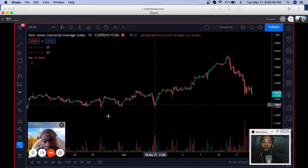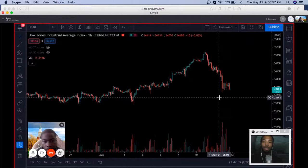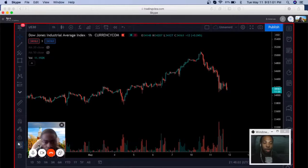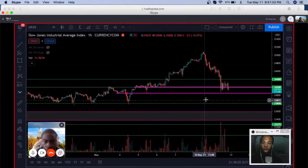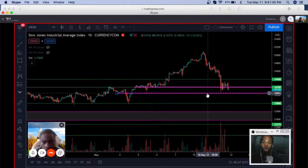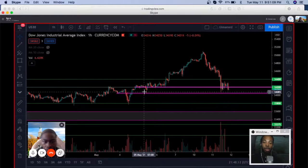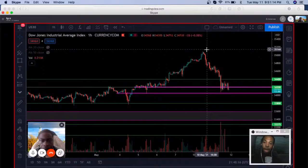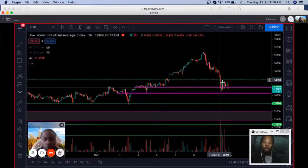So based on that, I don't necessarily want to say short, and here's my reason why. Let me pull up my support and resistance lines. If you notice, these are the same zones that we had on the chart from about 2 weeks ago. Now, when we initially drew these zones, prices ran away from them. But as prices usually do, they have come back to levels that were important before.